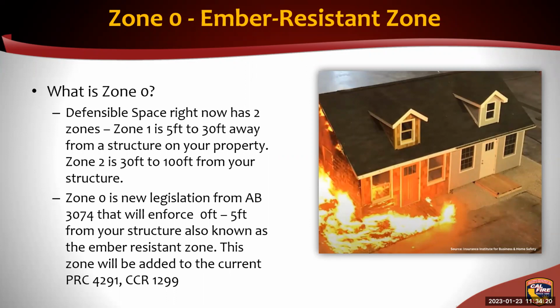Zone 0 is new legislation from Assembly Bill 3074 that will enforce the 0 to 5 feet from your structure, also known as the ember resistant zone. This zone will be added to the current Public Resource Code 4291 and the California Code of Regulations 1299.